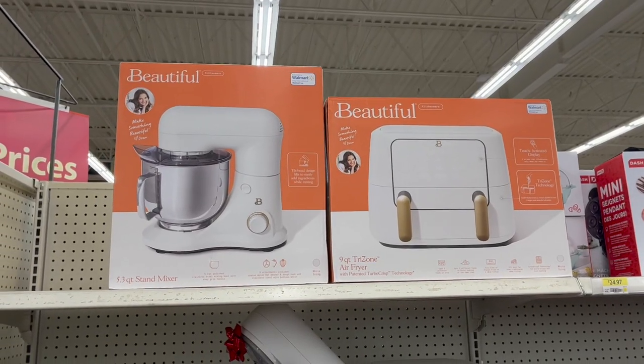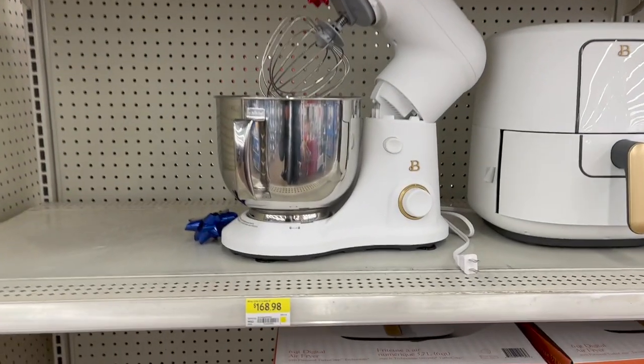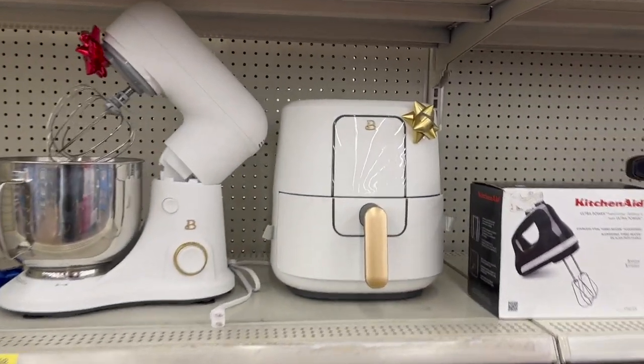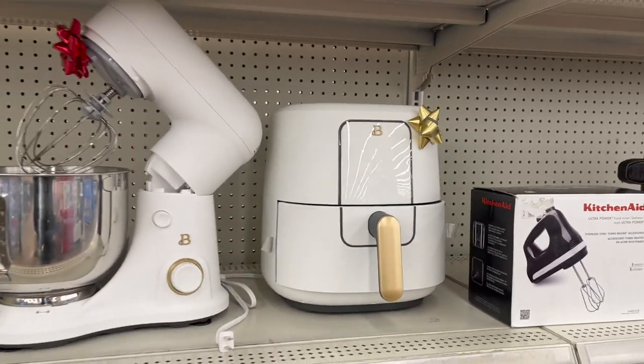And how exciting! Drew Barrymore's beautiful collection is here. Oh my goodness, and it is beautiful. So her kitchen stand mixer is $168.98. I was looking for this. And her air fryer, honestly, this is probably the most beautiful, aesthetically pleasing air fryer I have seen for a kitchen.